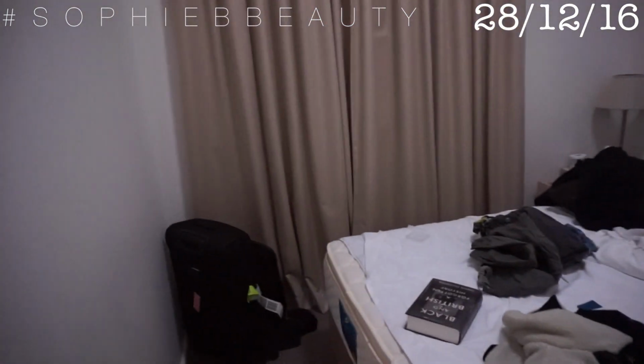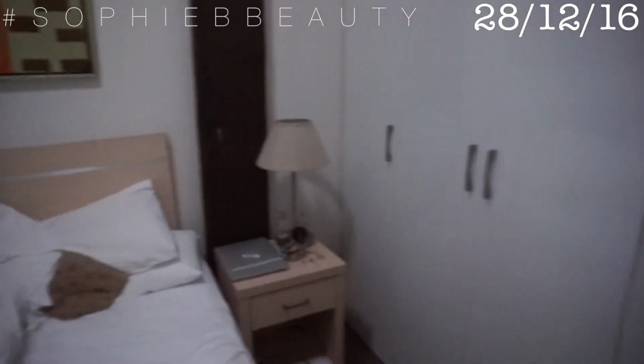The first room is a bedroom. Excuse the mess, it's just a double bed with some wardrobe. It's kind of annoying there's no drawers, but oh wow. Then out here, well in here is the bathroom.